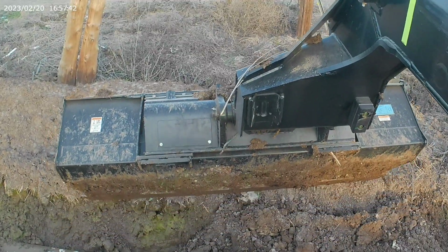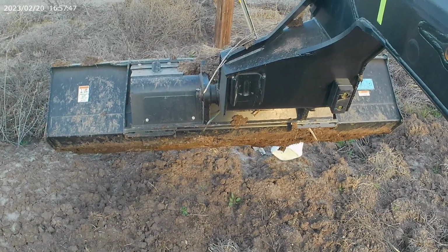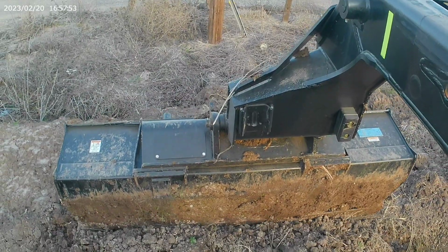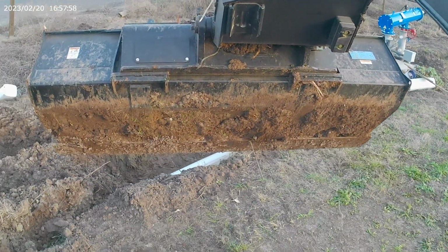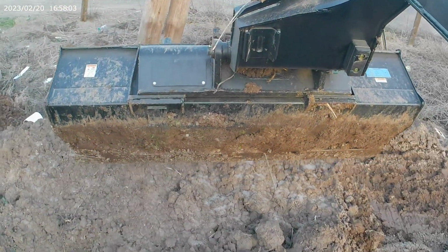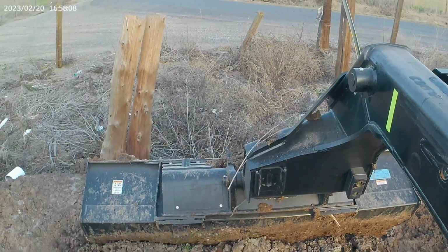The JCB has 298 foot-pounds of torque because it's got a 4.3 liter engine. I'm assuming that might be partly why. And that 4.3 liter, I think, is actually the biggest displacement engine in a compact track loader. There's only two machines that I'm aware of that actually surpass the torque of the JCB, and that's the big monster 620 Case with its 114 horsepower, a little 3.4 liter, and then the ASV 135 with a 3.8 liter Cummins, and it's well over 300 foot-pounds.